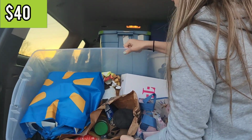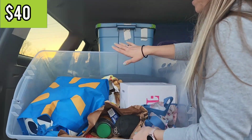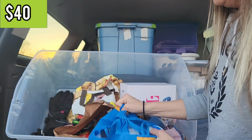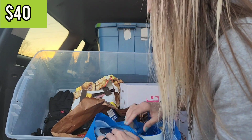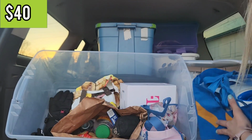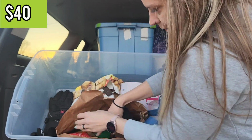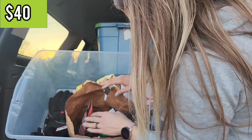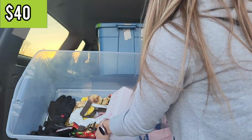So this was the tote with the gateway in it, the T-Mobile gateway. Looks like a humidifier. This is a humidifier in here. There's some food, spices that's not going to be saved. Gateway.